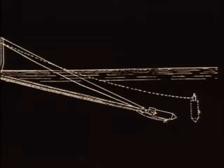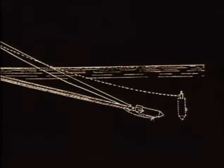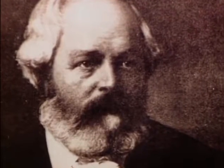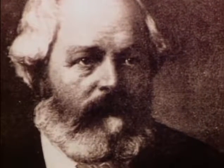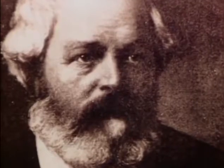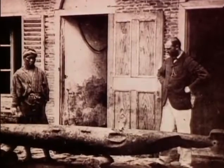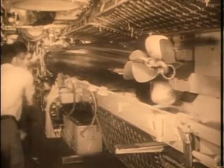Thinking that he had found a way to correct this flaw, a retired Italian Army officer approached a brilliant English engineer named Robert Whitehead with plans for a remotely controlled spar torpedo. Though not overly impressed with the design, Whitehead was intrigued by the concept and continued to develop it until he came up with a breakthrough in 1866 that is still used in modern torpedoes.